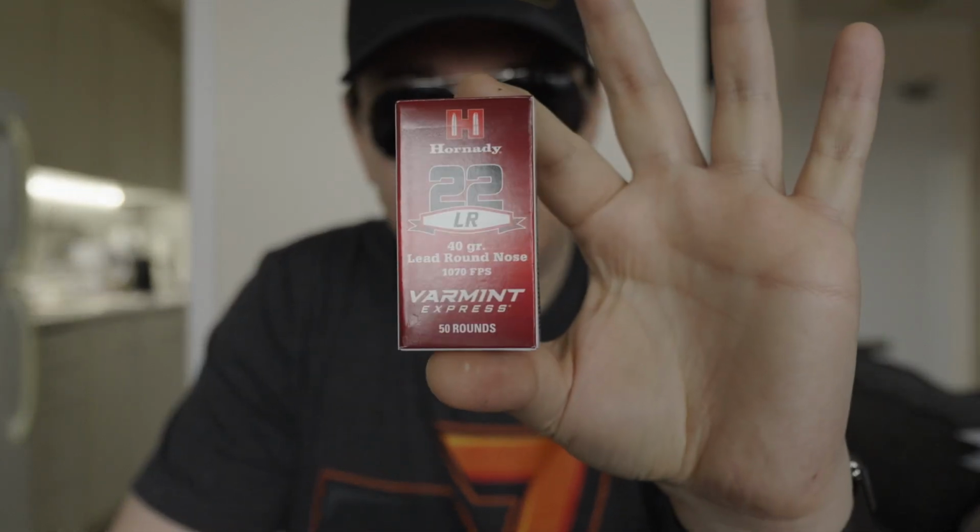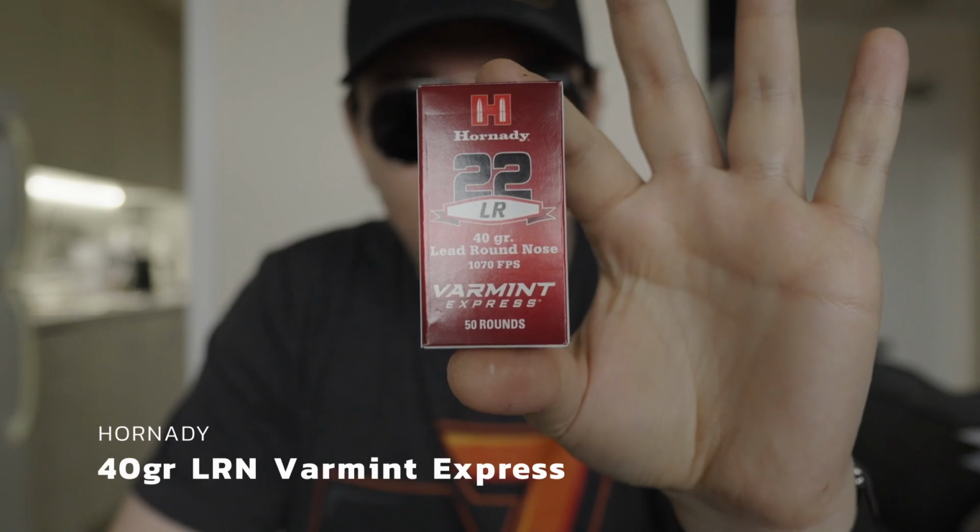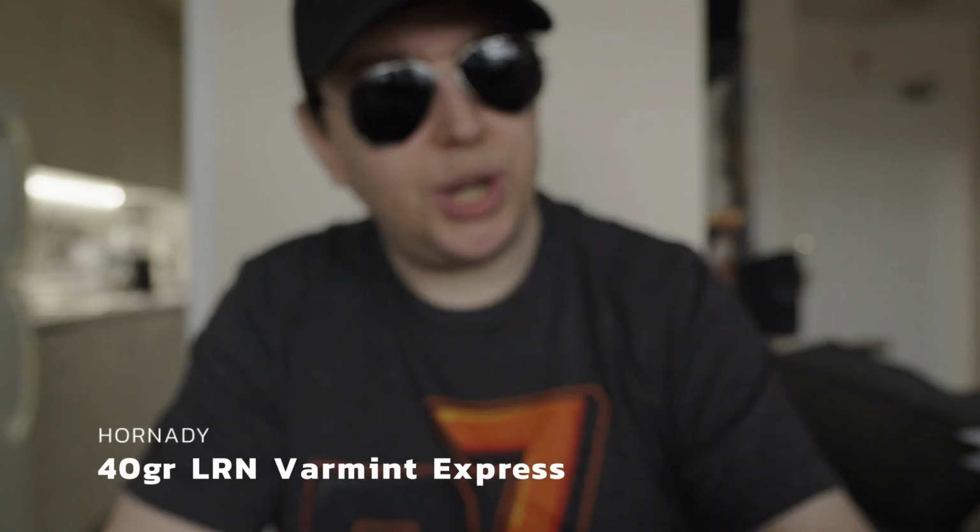All right, so the next entry in the list here is going to be a name that many of you will recognize, and they're not known just in the 22 long rifle segment. In fact, they've had a number of different cartridges named after them, and for very good reason, because they make some pretty good ammo. So the next one on the list is going to be our Hornady, and this one is a 40 grain lead round nose projectile, so not unlike many of the other ones that we're going to see here today.